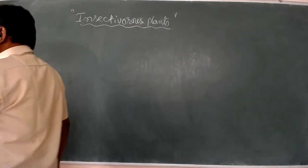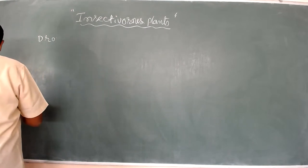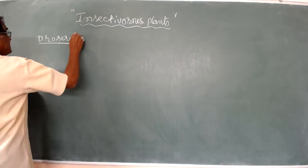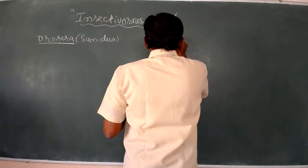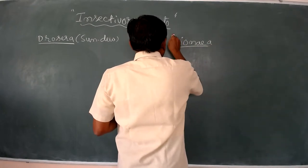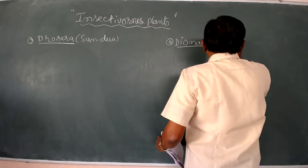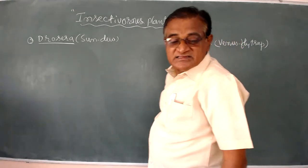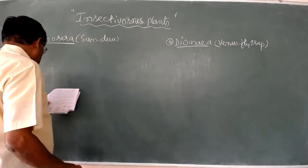So today we will discuss the third one, Drosera, that is called sundew. Another one is Dionaea, that is the fourth one. The Dionaea is called Venus flytrap. So these are the two examples of insectivorous plants. The first one is Drosera. I will draw the figure.